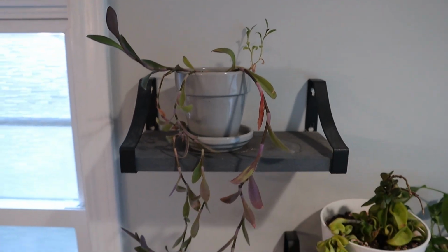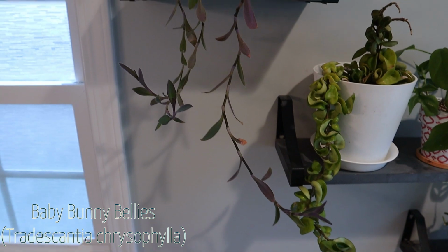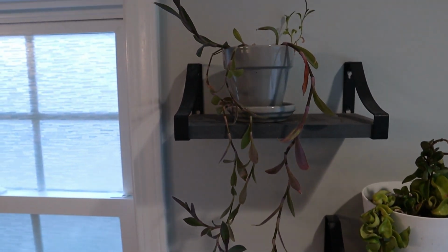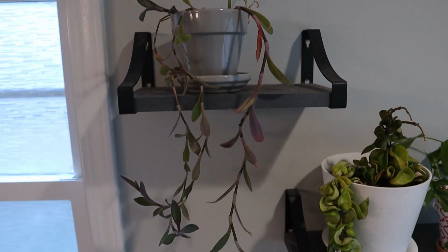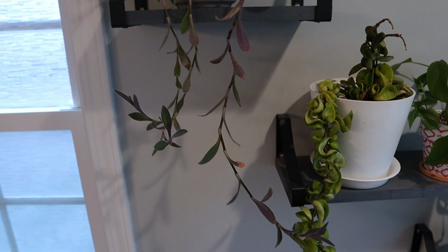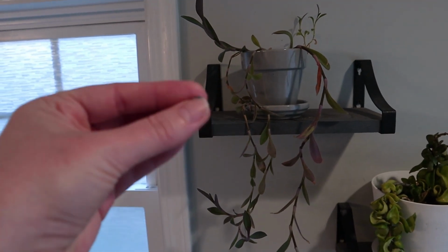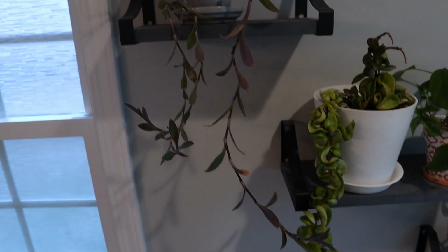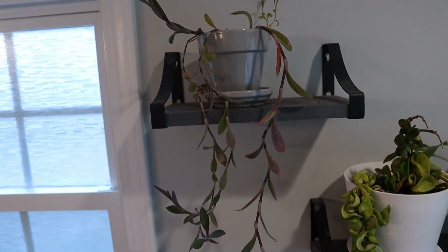To start out, we have this Tradescantia that I got from a friend when I moved here. It doesn't do too well, but I have clipped it and propagated it and made it a little more full, because I'm pretty sure it was only like 1 clipping when I first got it. So it's grown a little bit, but I could probably care about it a little bit better.